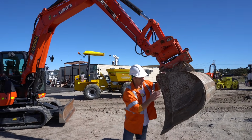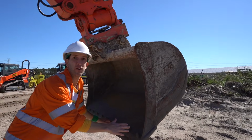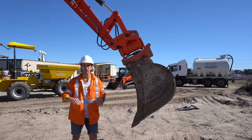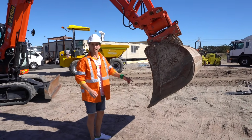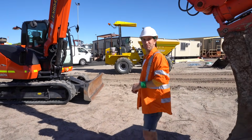Now this thing, this bucket, this particular one is called a mud bucket. That's because it's really big and it can pick up lots and lots of dirt. Then it's got this smooth edge because it's used for finishing and getting a nice smooth finish on the surface of the job that you're working on. We also have buckets that have really big teeth on the end, and they're used for breaking rocks and digging big holes. Let's go and see what else we can find.